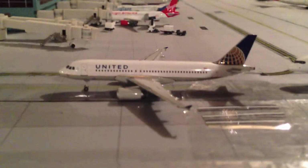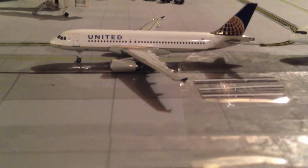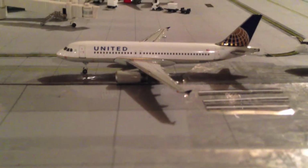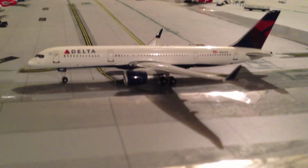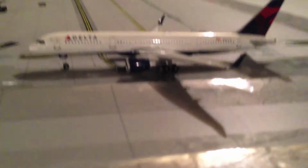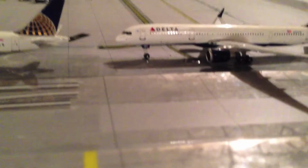United A320 taxiing to runway 27 right, and this plane's heading out to San Diego. Delta 757-200 that's making a flight down to Orlando. They're all holding short. So yeah, I'll give you guys a little view.